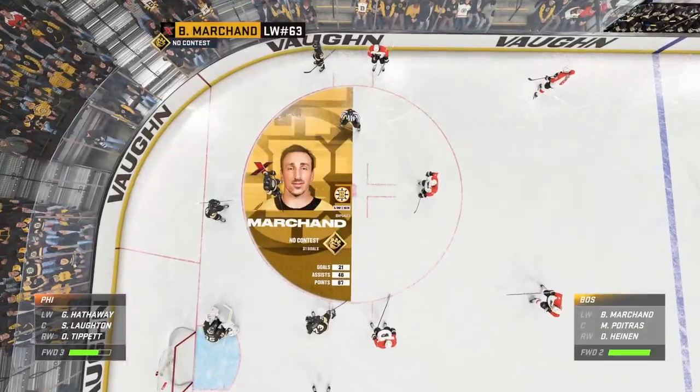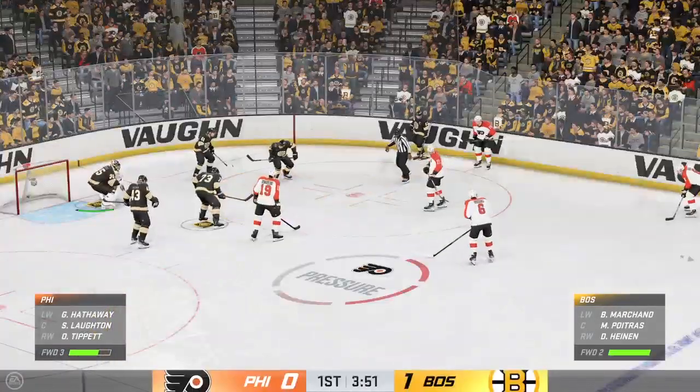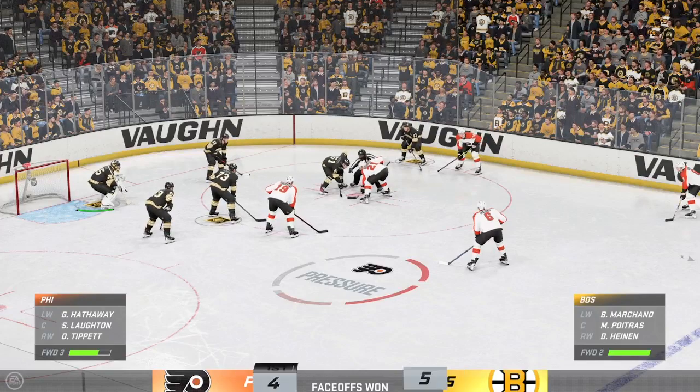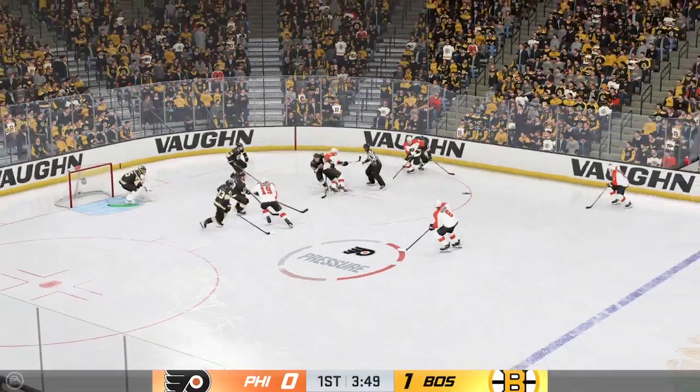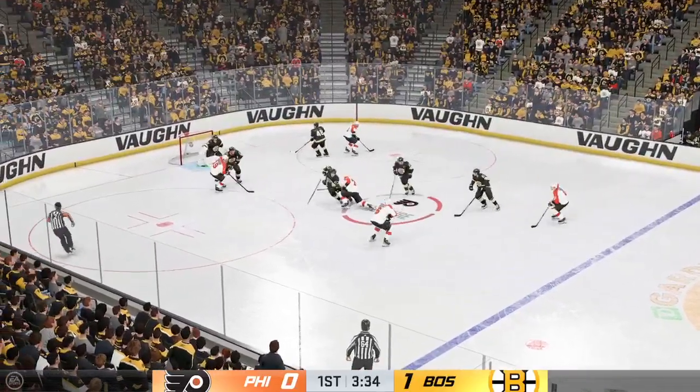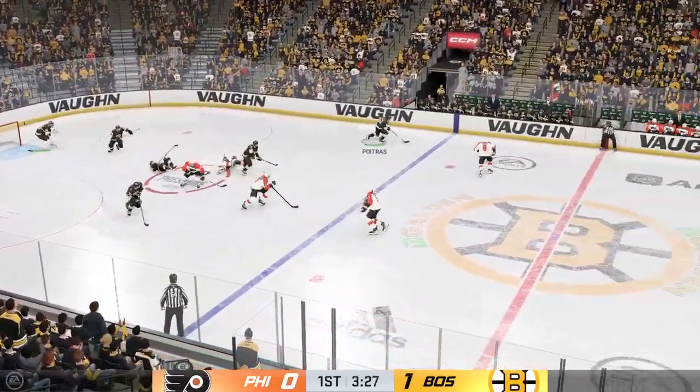Player that knows the importance of retrieving pucks to keep the play going, guys. His no contest zone ability means he goes into those 50-50 puck battles and more often than not wins possession. Here's a short pass to Tippett. And too much traffic and the puck blocks the one.